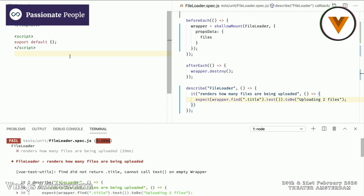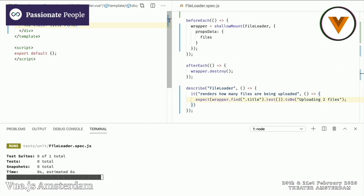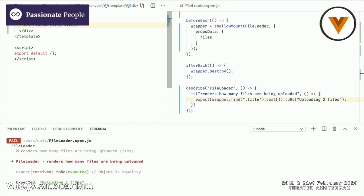So no problem. Let's simply use that output from Jest as a feedback loop. You want a title element? I'm going to give you a title element. Okay, I save. I'm done. I just follow what Jest tells me. And here, my error should be changing. Okay, great, this is progress. We have the element, but now it's telling us expected "Uploading 2 files", received nothing.